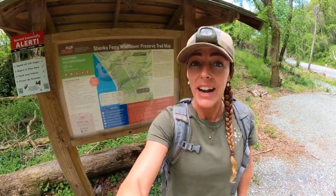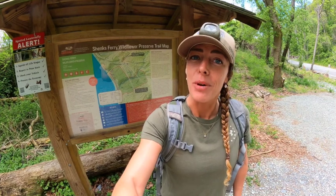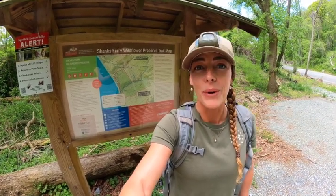Today we are at Shanks Ferry Wildflower Preserve, and we are going to hike the Enola low grade. In fact, we are in search of some treasure, as a bank robber during the Great Depression robbed a bank in Philadelphia and not only hid his treasure along these tunnels and culverts, but he also made a treasure map. Yes, he did. So we are going to follow that treasure map today and explore.